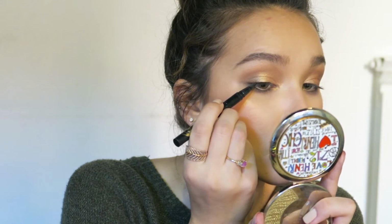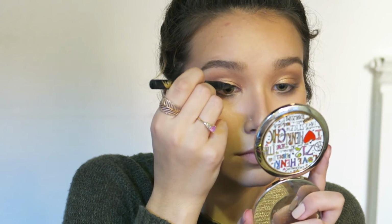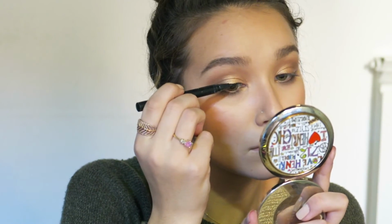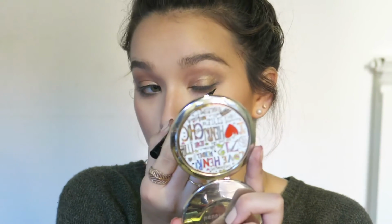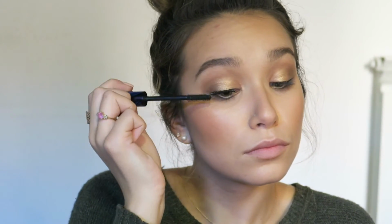And then I'm doing a very fine line of eyeliner on the top with a, I really actually cannot tell what this brand is. Everything is worn off, but it's not Kat Von D. It's not like a big brand name that I'm aware of, but it works fine. So it's just got a really fine tip.